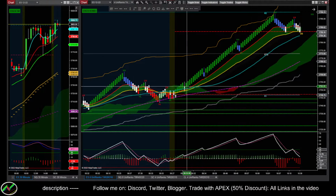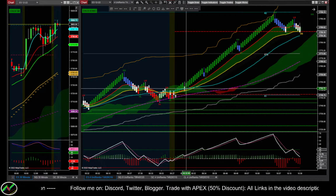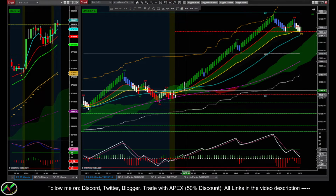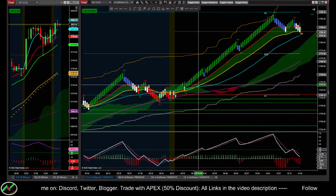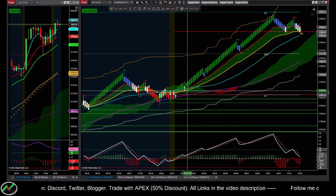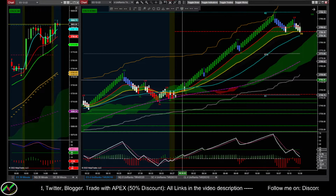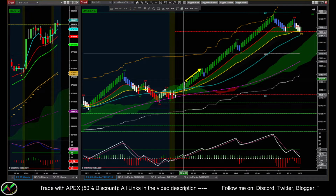This one is a weak out of the cloud, but in combination with a weak out of the moving average on the 34. Actually, this one here, the yellow one, is the 34 EMA. So the entry for this one was right here. Let me mark it. The entry was right there, and it moved nicely for one target there.